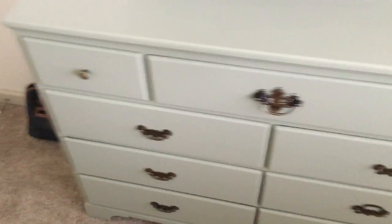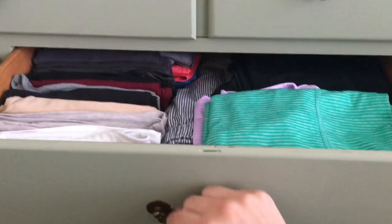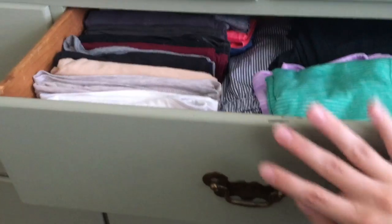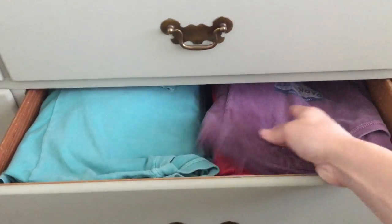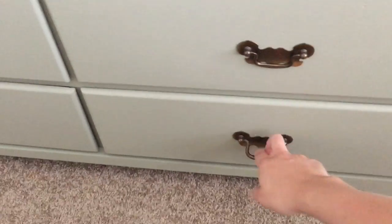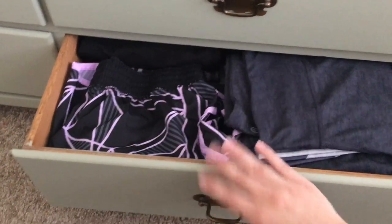This one in my dresser. This is just my underwear and my bras and socks. And then this is just my bathing suit drawer. It's overflowing. And here are just tank tops and workout tops. Some off the shoulder tops. This drawer has cotton tees and cotton long sleeves. And then here are just my leggings, my gym shorts, and my sports bras because I didn't have room in my bra drawer.